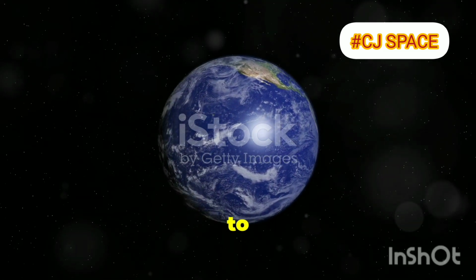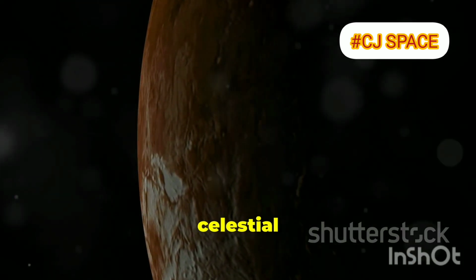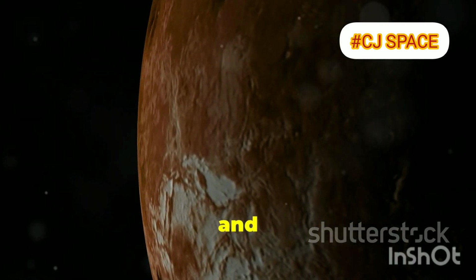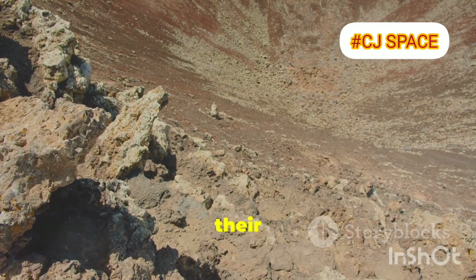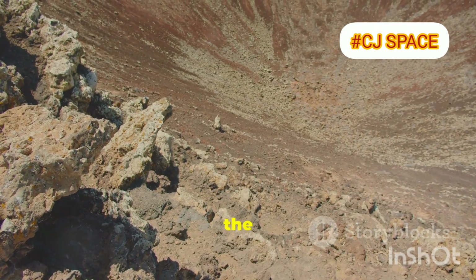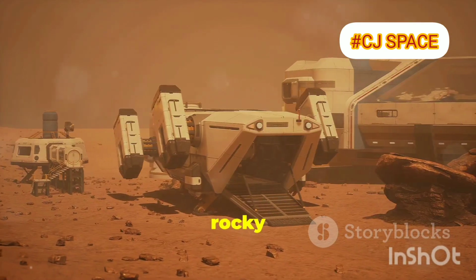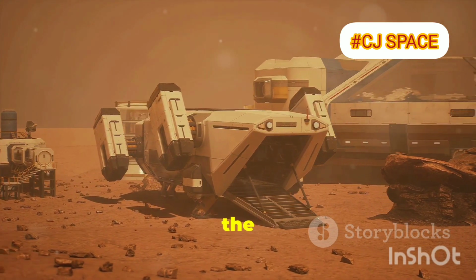Section 10. Mirrors to our past, windows to our future. Terrestrial planets are more than just celestial objects, they are mirrors to our past and windows to our future. By studying their ancient surfaces, we unravel the history of our solar system, learning about the events that led to the formation of our own planet. But these rocky worlds also offer a glimpse into the future.